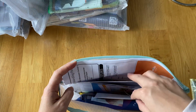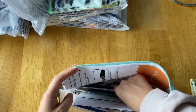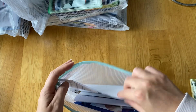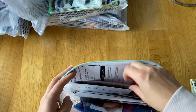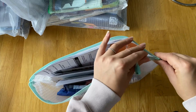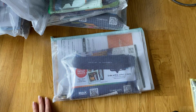We actually got a tan, which was quite nice, and I just got some postcards. We did a day trip, so I got some bits and pieces, boarding passes and stuff like that. Not loads, because as I said, we didn't do much, it was all inclusive. We went out of the hotel a few times, but not loads and loads. But yeah, that was a nice trip.